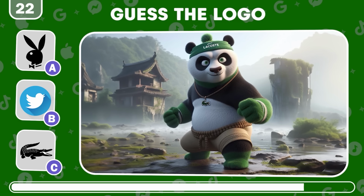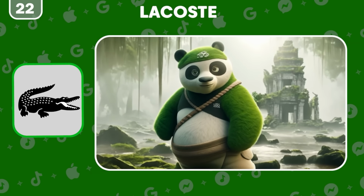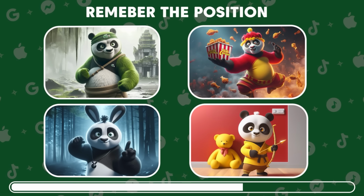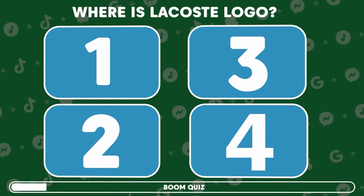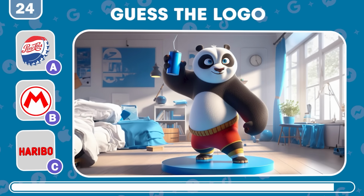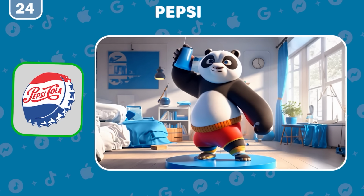Moving on to the next challenge. Which logo is this? Lacoste. Remember the location of these logos. Guess where the Lacoste logo is located? Exactly, it is here. Does this image look familiar to you? Which logo is this? Exactly, Pepsi.